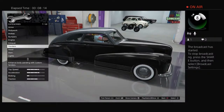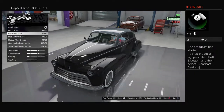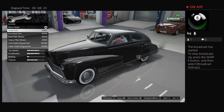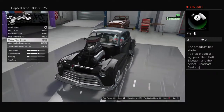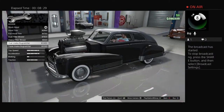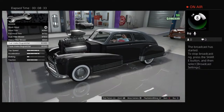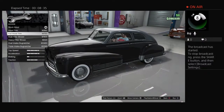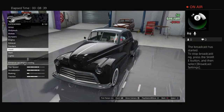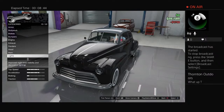We're gonna put that on there like that. Hood. I want all the chrome. That is kind of cool, but I've seen the reviews. This thing is not a fast vehicle, so to have some big gnarly blown big block and the thing be slow as a slug, no, I'm not gonna go for that. So yeah, we're gonna go for as much chrome as possible. Horn we're gonna keep stock.